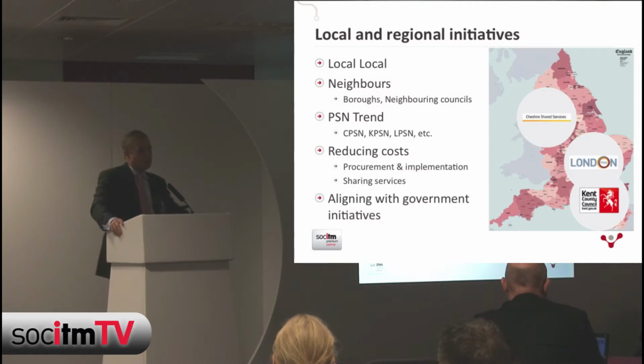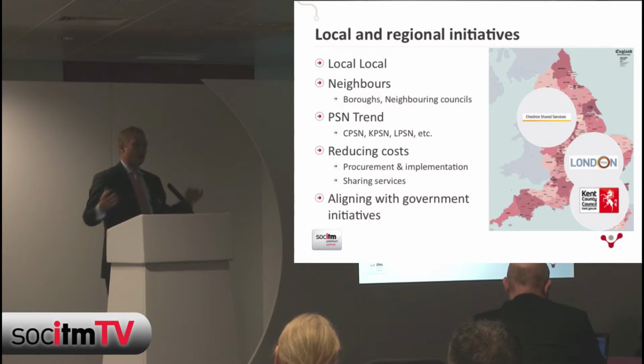Added to that, we've seen the PSN trend. We've worked very closely with Kent and London to deliver authentication and identity within that perspective, and Cheshire as well. I don't think it's defined as a PSN by itself, but it's a shared services arrangement. And it's all really about reducing costs, both for procurement, for implementation, but also reducing costs for delivering those services out to the citizens. And the nice thing is that, in our perspective, a lot of this work has been done from the bottom up. It hasn't been central government saying you have to do this, this, and this. Central government have added a dimension of common framework, but a lot of this work has been done locally, has been done regionally, and has been aligning with these government initiatives at the same time.